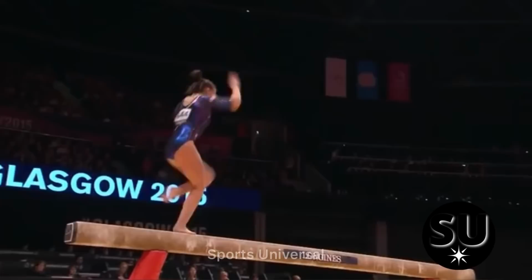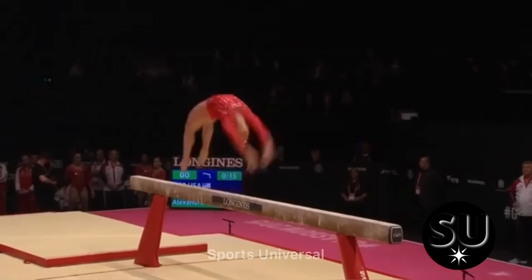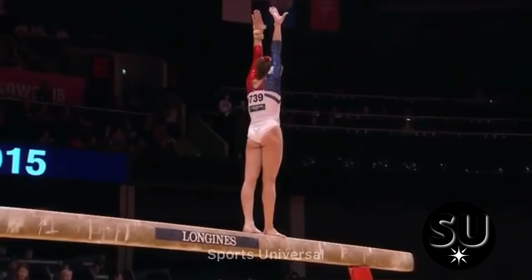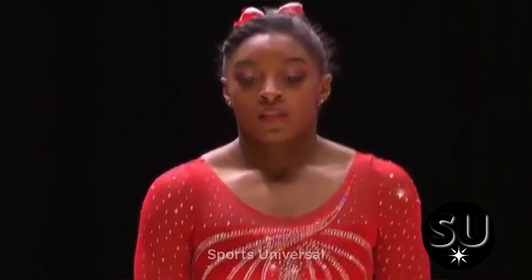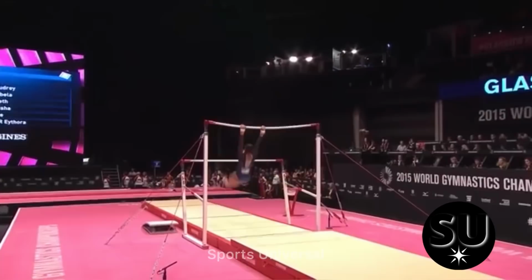Leap. And winding up. Oh, and a double layout. Oh, good pike catch there. Did the difficulty beforehand. The dismount, and a double pike. Front toe. Deep. Toe on full pirouette. And the pike catch.